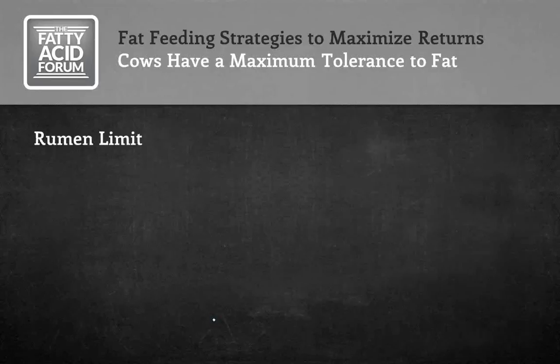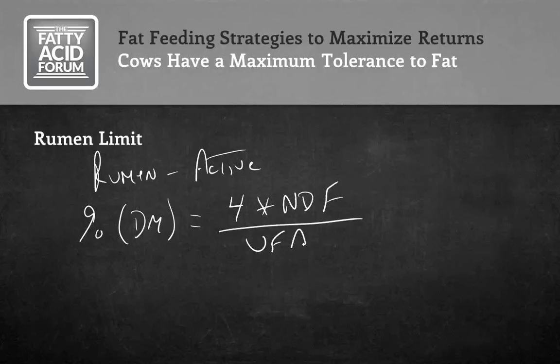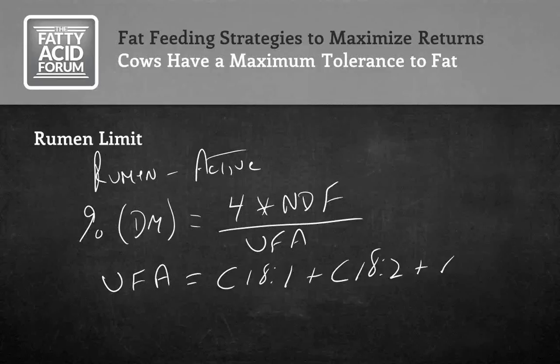Now, the added fat supplements also have a rumen limit that must be adhered to. This would apply to the rumen active fats that I've talked about already, the tallows, the distiller's grain, the soybean oils, etc. And the thumb rule that I developed some years ago was that the percent limit on the rumen active fats as a percent of the feed dry matter could be estimated as 4 times the NDF content divided by UFA. I'm going to give you examples of these in just a minute, but I wanted to lay out the concept. The UFA is the unsaturated fatty acids in the fat source. So it's going to vary according to the composition of the fat source. And this is just the sum of the three major unsaturated fatty acids that the fat source brings: C18-1 or oleic acid, C18-2 or linoleic, plus C18-3, which is linolenic acid.